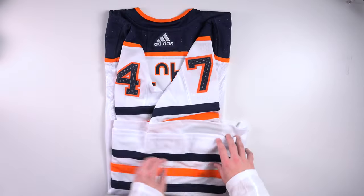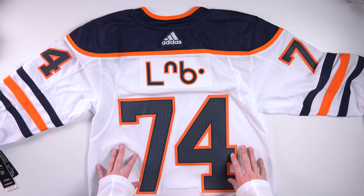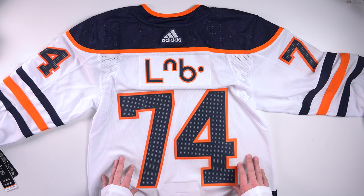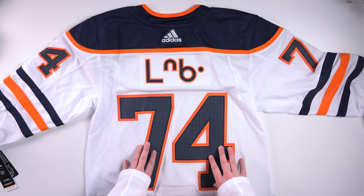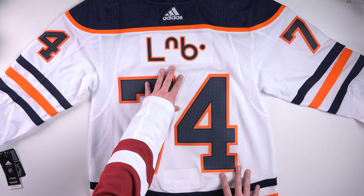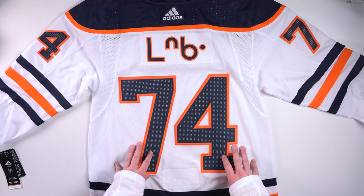Let's turn it around so you can see it. So you might be thinking, maybe you're not aware, what the heck is that? So just a quick backstory. More than a couple of months ago, Ethan Bear was really bullied online. And it was very frustrating to see. I think he wore one of these for the warm-up in one of the games and was bullied heavily, heavily, heavily. And it was really frustrating to see.